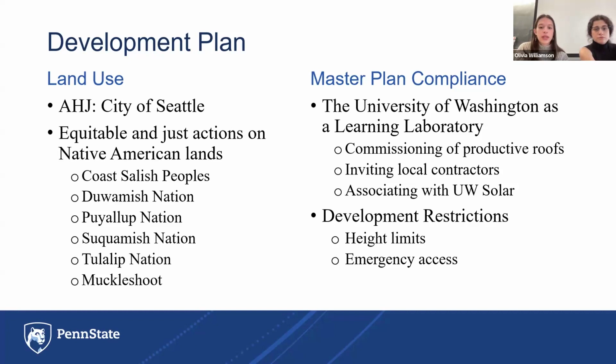The development team consulted the campus master plan, which covers the university's development and design requirements as well as future objectives. They highlight the campus as a learning lab, primarily through 5 core goals: engagement, the built environment, economic development, mobility, and ecological systems.